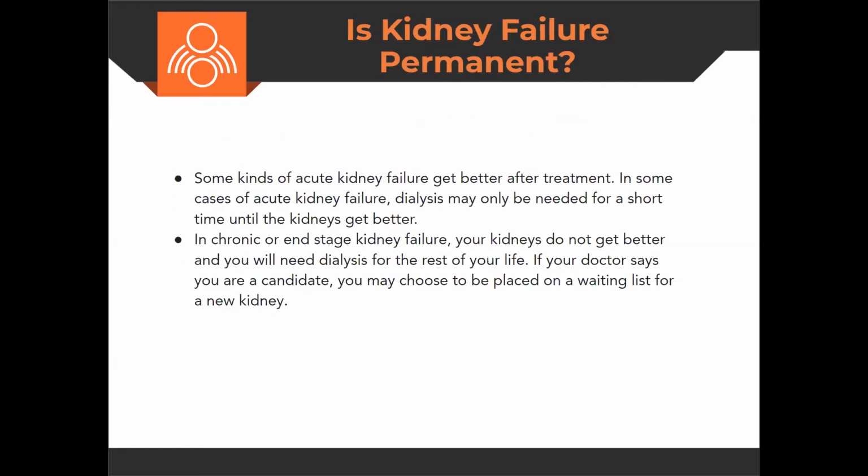Is kidney failure permanent? Some kinds of acute kidney failure get better after treatment. In some cases of acute kidney failure, dialysis may only be needed for a short time until the kidneys get better. Again, that's due to injury or sudden change of a condition. Usually if someone has a heart attack or they were injured like in a car accident, they're going to go to the hospital immediately, so it can be addressed sooner than later.